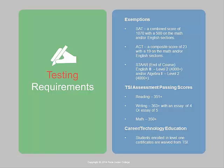Students enrolled in a Level 1 certificate are waived from TSI requirements as long as they only take courses within the Level 1 certificate. Other waivers available while in high school are the Plan and the PSAT. These waivers may only be used during a student's junior year. Students enrolled under either of these waivers must demonstrate eligibility to enroll in dual credit courses in the 12th grade. The Plan test requires a composite score of 23 with a minimum of 19 on the math and/or English sections, and the PSAT test requires a combined critical reading and math score of 107 with a minimum of 50 on the critical reading and/or math test.